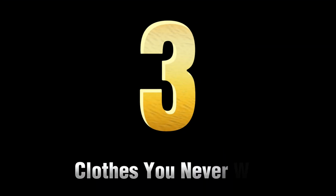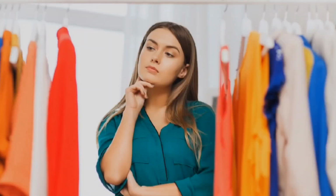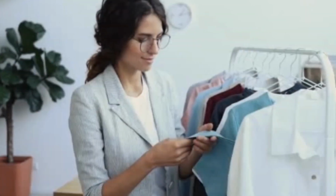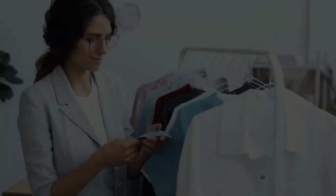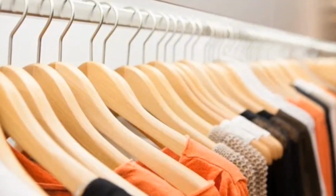3. Clothes you never wear. Closets are emotional spaces. They're full of hope, nostalgia, and often guilt. We hold on to clothes because they remind us of better days, or, just in case, we lose weight. That shirt you wore once to a wedding 5 years ago? It's still there. The jeans from college that don't zip anymore?